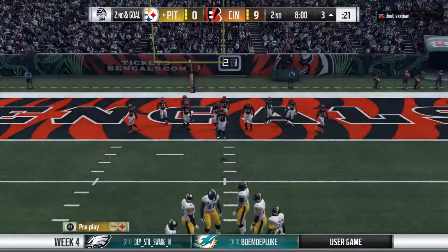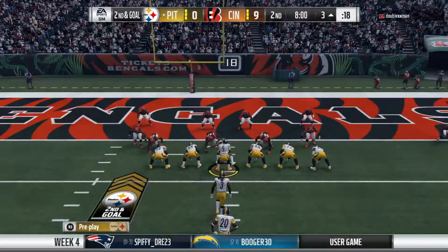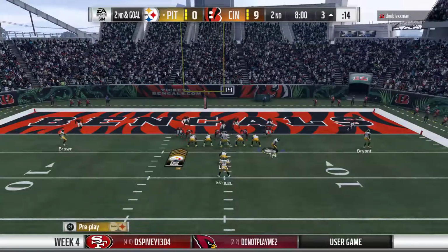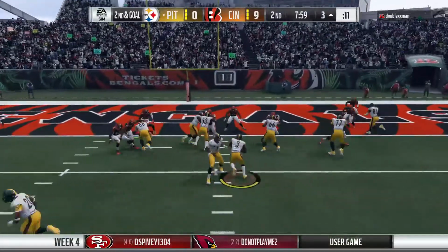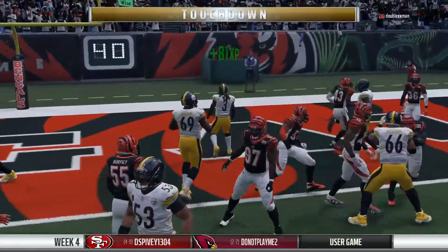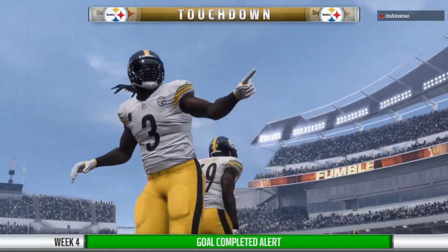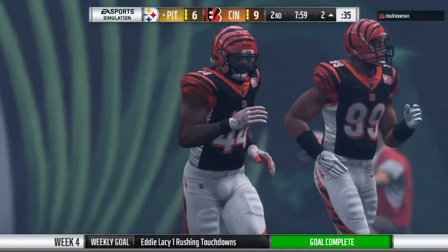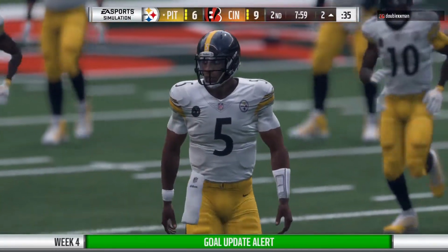And the 8th play on this drive coming up. They come out here in the I. In motion, the tight end. They'll run it with Lacy. And he's into the end zone. Touchdown, Steelers. Eddie Lacy, his first touchdown on the year. And the Steelers are able to make this a close game again.